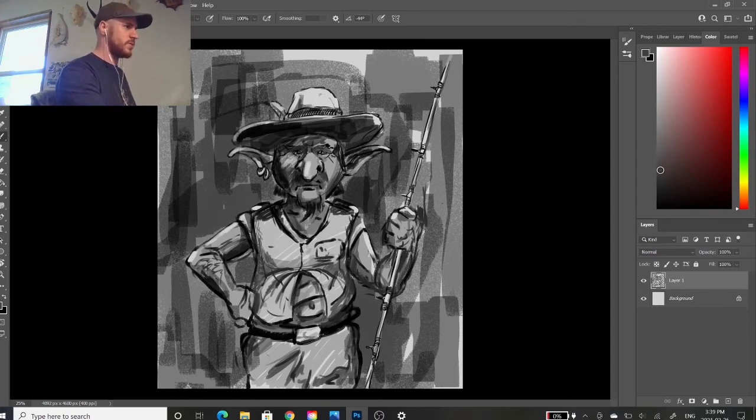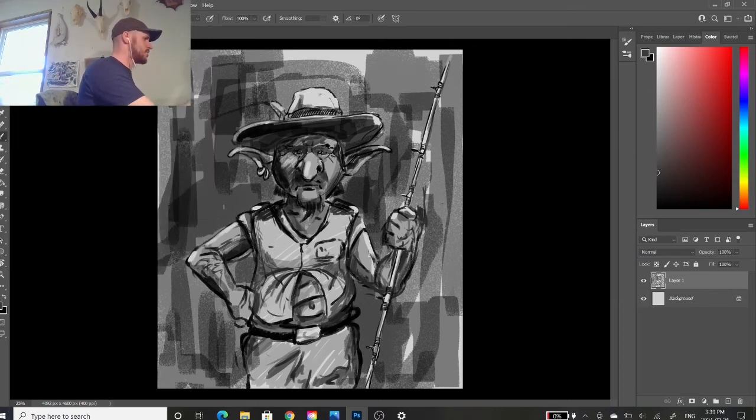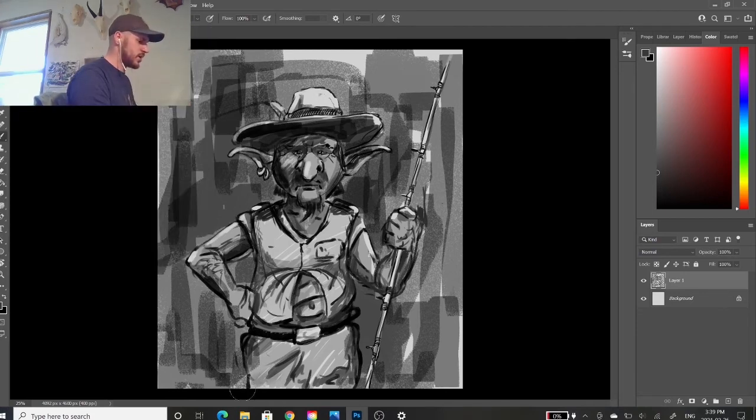I'm going to go into a dark gray, and I'm going to get an airbrush, just whatever airbrush. I'm going to make it fairly big, and I'm going to tone down some areas. Down here, we don't need as much contrast at the bottom as we do on the top, so I'm just going to bring this all down a little bit. The fish too. But we want most of the focus to be around that face. The shadow from the hat should come across the eyes.